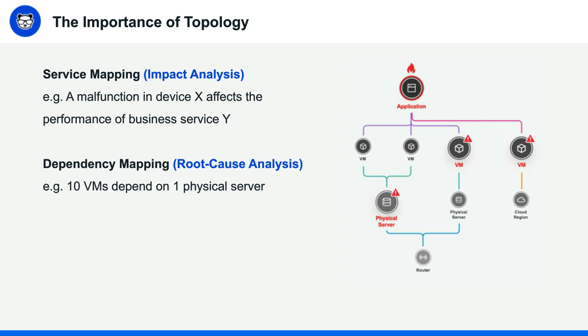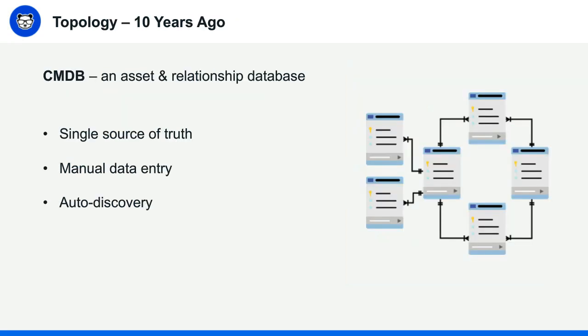How did we approach that 10 years ago? Very simple answer. We all know this. It was the configuration management database, the CMDB, essentially a database of all the assets and all the relationships between these assets in our environment. The CMDBs were amazing.